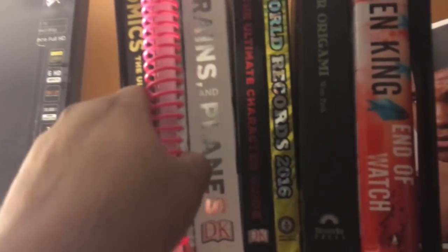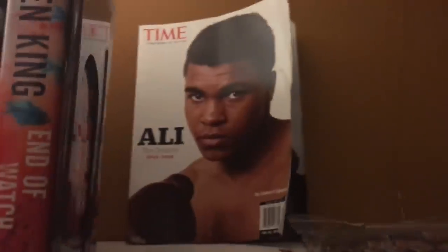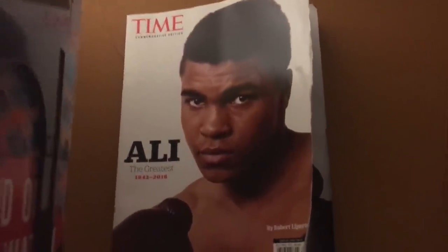Alright, so moving on, next we have this pink one in our wonderful selection of books here. Let's take this one out and see what this is. Let's just move on.